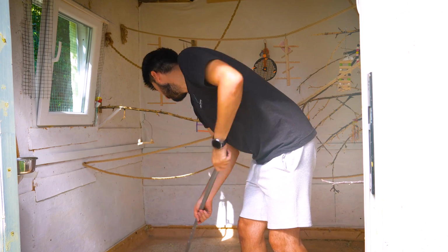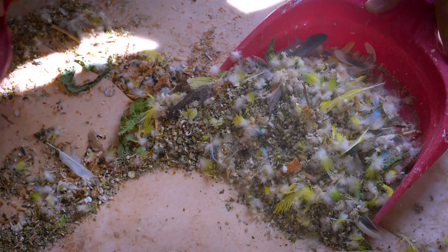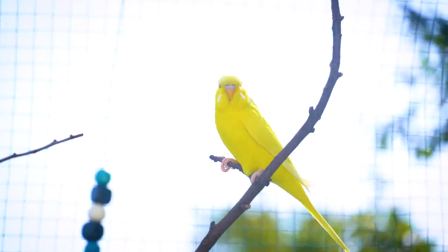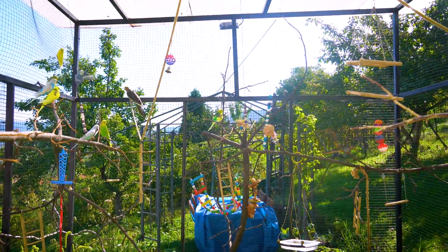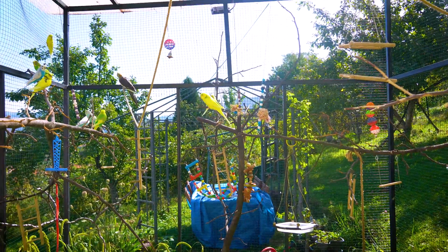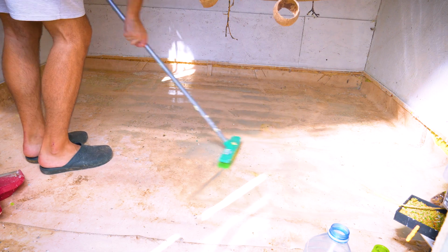Did you know that a healthy adult budgie can have anywhere from 2,000 to 3,000 feathers? These colorful little birds go through molting periods, shedding old and damaged feathers to make way for new ones. Cleaning the flooring with water and natural soap is a safe and effective method to maintain cleanliness in the aviary.